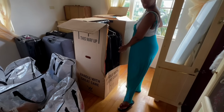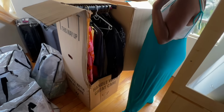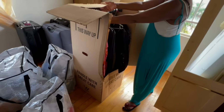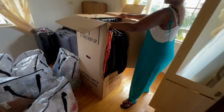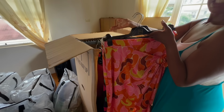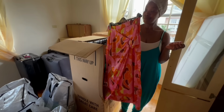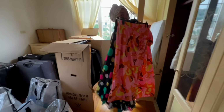I really loved how Transpacship took my clothes from my wardrobes in England and put them directly into a box with a hanging rail. Very full. My others are really full. Yeah, see, you've got your hanging rail and you just take out your clothes directly from your wardrobe in England or wherever into the wardrobe in Barbados.